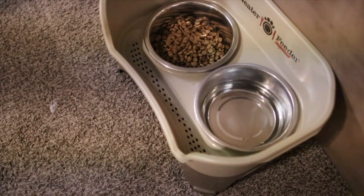So let's go ahead, let's get some video of Athena here diving into one of these and watch her eat breakfast. Alrighty, or lunch, or whatever we're gonna do. She's eating the slow bowl feeder as we speak. Alrighty, deuces. Go get it. Go.